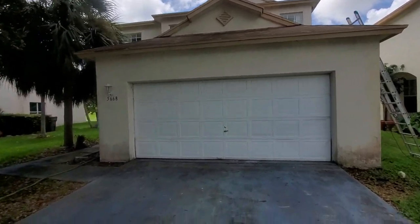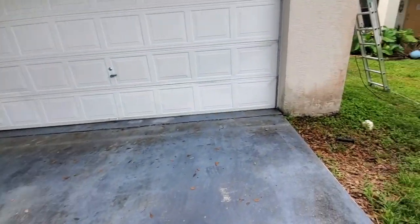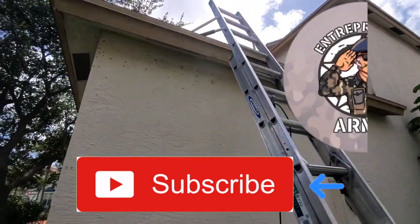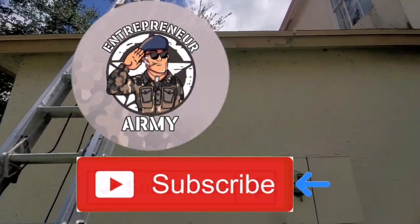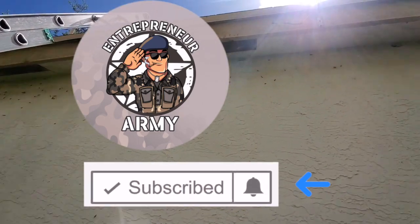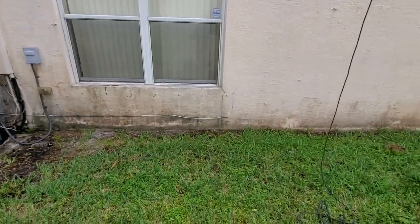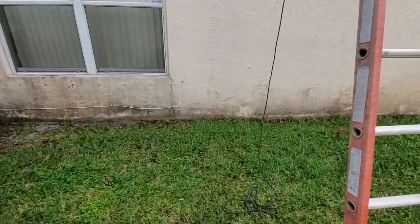Pretty dirty roof, pretty dirty house along the bottom here. Got some mildew, it's turning red. A lot of those, God, I always forget the name of these things. But they're like little cocoons. A lot of mildew dripped down. Got my two-story ladder today. OSHA compliant.